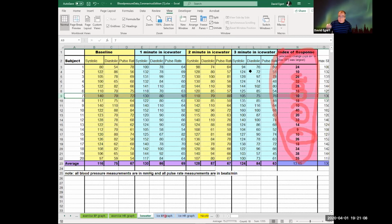So I want you to take that away from the data in this lab. Some things that we do in our lab show a generally consistent response that is kind of predictable. But there are a lot of things, like this, where it's really hard to know exactly whether their blood pressure is going to go up a lot or not. It depends on the person.